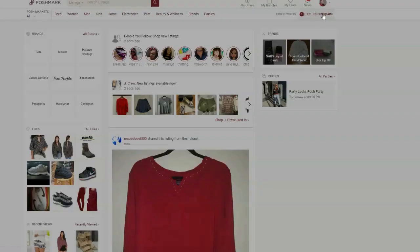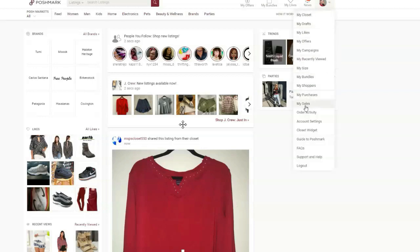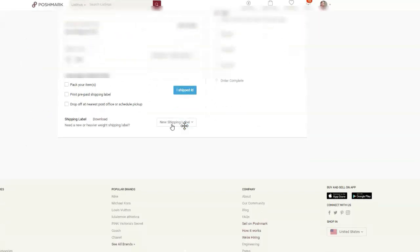Next, you will come here to Poshmark, click on your profile picture and scroll down to My Sales. Then you'd select the sale that you want a heavier package label for. Let's just say it was this one here. Then you'll scroll towards the bottom and you'll click on New Shipping Label.